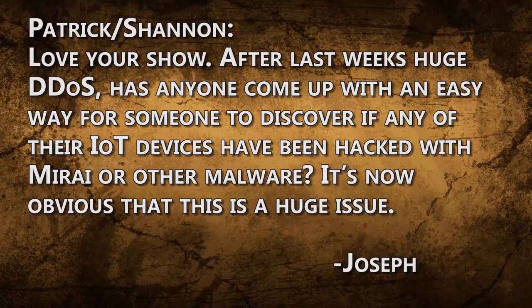Joseph writes in, Patrick, Shannon, love your show. After last week's huge distributed denial of service attack, has anyone come up with an easy way for someone to discover if any of their Internet of Things devices have been hacked with Mirai or other malware? It's now obvious that this is a huge issue.